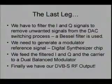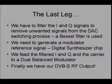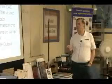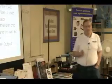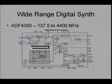Yeah, the Bessel filter. So the only thing we've got to do now is get the actual carrier for this final modulator and feed them into a dual balanced modulator chip, and then we've got what the whole thing was about. We've got our DVB-S RF out. Choice, again, analog devices make some very nice things. This is a particularly nice thing, but it's a bit of a monster to use because you've got to decouple it to death. It's internally running at some alarming rate and is actually capable of running up to 4.4 gigs, which you might think is interesting because it goes much higher than 2.3.